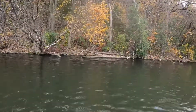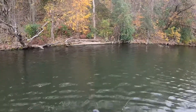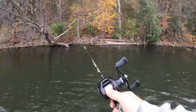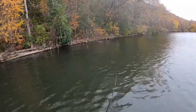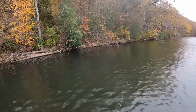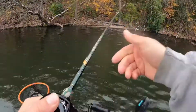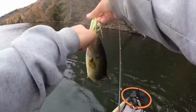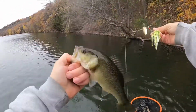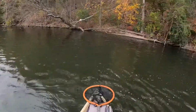Oh, something just smoked it. Oh, I just got hit again. He's on. Look at that. Not a pike. It's a largemouth. Hey. Whatever. I'm taking it. Heck yeah, man.